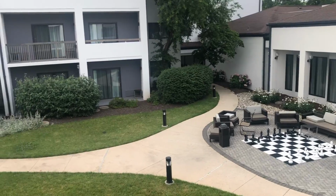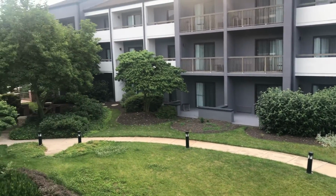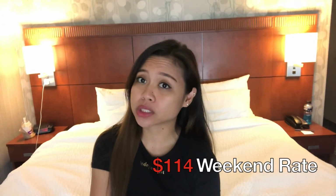I'm gonna check the front desk. If you wanted to stay here in Marriott Hotel here in Chantilly, then their current rate for weekends is 114 for king's or queen's bed. So that's the current rate. And let's find out if we can go to the amenities, because due to the COVID thing, maybe they are not allowing people to use the swimming pool or other amenities. So we'll check it out.